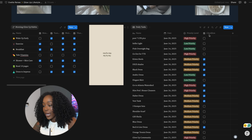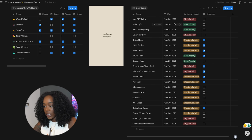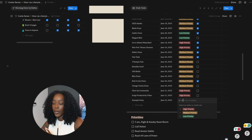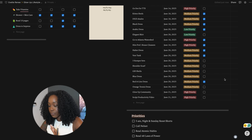So next I have my daily tasks, and this is pretty full. You will see this on yours. It'll be blank on yours, but I name off what I have to do, when I need it to be done by, whether it is high priority or low priority, and then I check it off as I complete it. So here in the daily task area, you just list what you need done, when you need it by, your priority level, and then check it off as you continue going on.